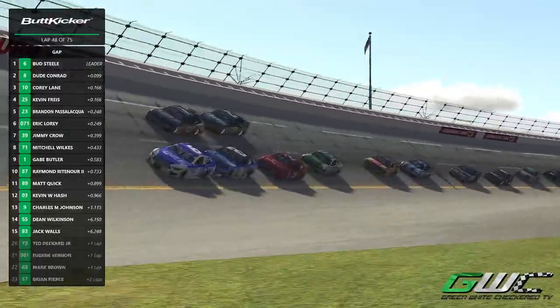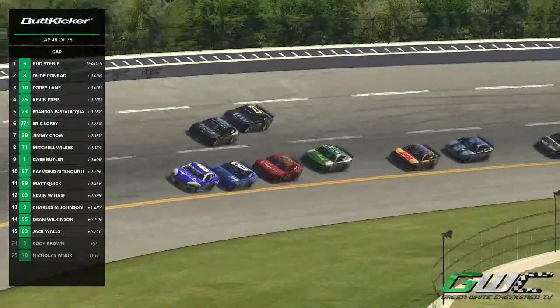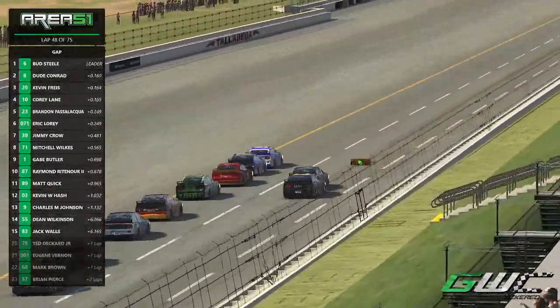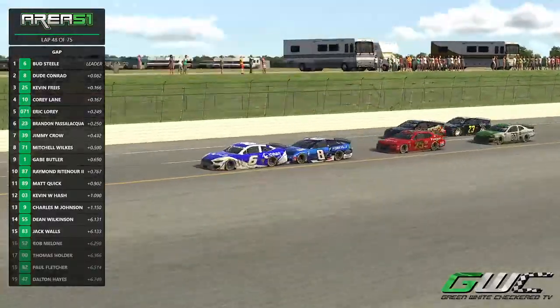So I think the window's going to be opening here pretty soon. If not this time, for sure, I think next time, though, Dale. Yeah, and coming in, that's barely going to give them enough to make it to the end if it stays green. Yeah, I don't even know if it will, honestly.